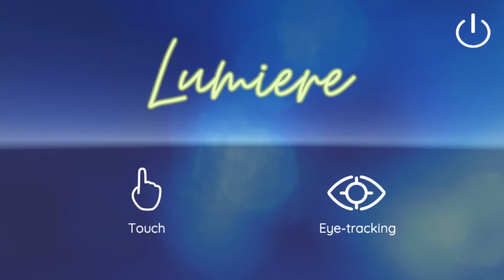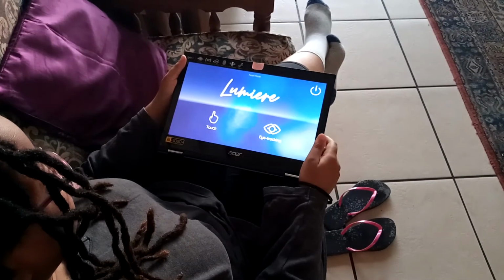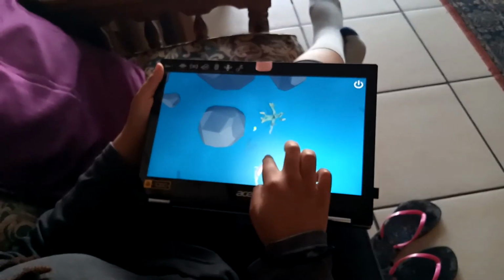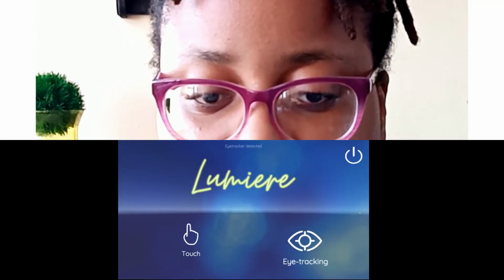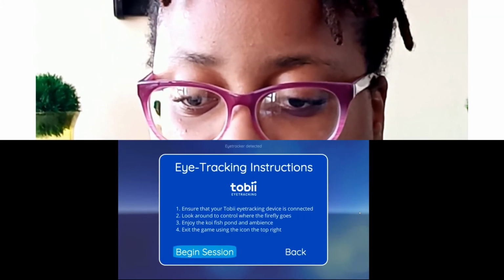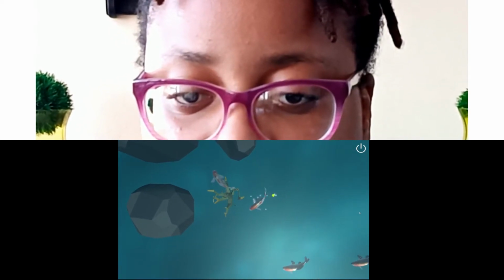Lumiere works with two different interfaces. A touch interface, where users tap to select their options on the menu, and tap to control the movement of the firefly. The other interface is the eye tracking interface, where users can look at menu items for 3 seconds to select them, and where they look around the fish pond to control the movement of the firefly.